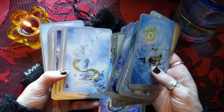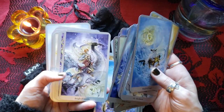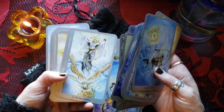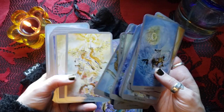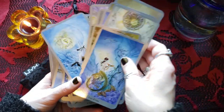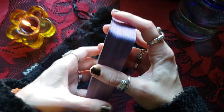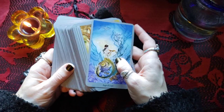And part of that is because the artwork is so detailed that it's hard to use in client readings, because you want the imagery to be pretty simple and easy to wrap your brain around with client readings, or I do anyway. So this deck doesn't love being in spreads, for the reason that it's kind of more complex artwork.